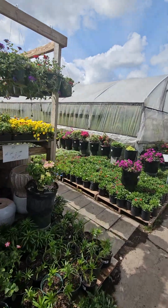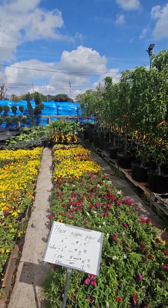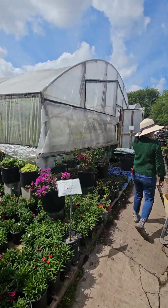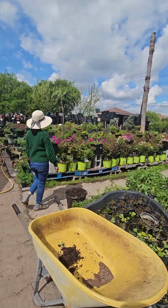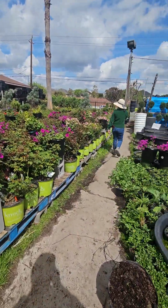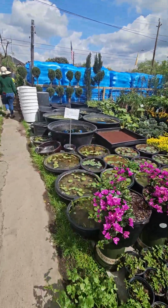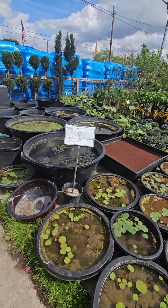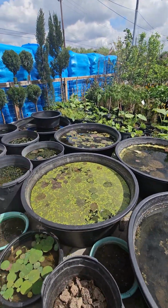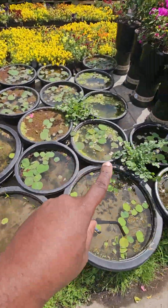It smells divine out here. Oh, if you guys could smell this, all this beautiful blooms. I want to be spending a lot of money here. Every time I come here, I spend a lot of money. And so forth. So they have everything. When I say everything, everything. They have all the lilies are coming in. It's just getting warm. So all the lilies are coming up.